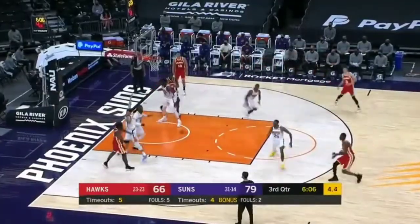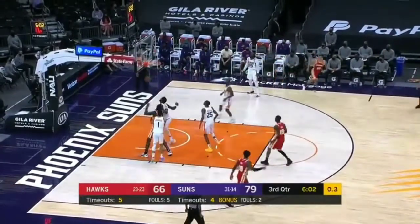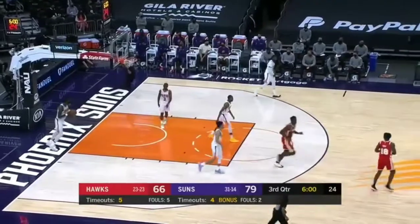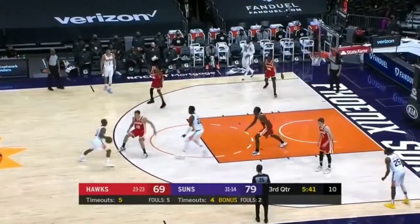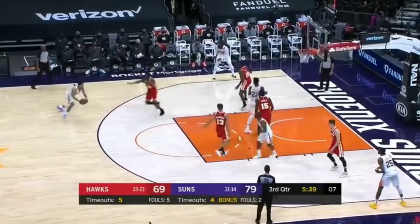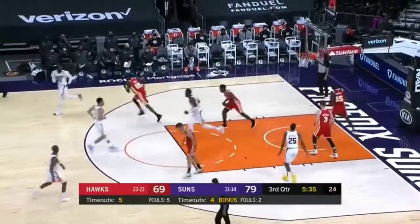Hill behind the stripe, puts it on the deck, swings it back outside to Snell, fires across to Bogdanovich. Good ball movement that time by the Hawks. Sets up Bogdanovich for the three-point hit. Bogdanovich, part of the interesting offseason story. Originally thought he was going to be heading to Milwaukee and eventually finds himself in Atlanta. His book continues his hot third quarter, 11.